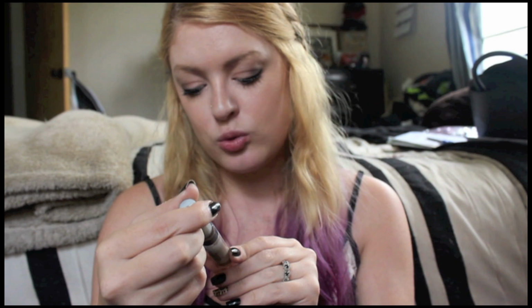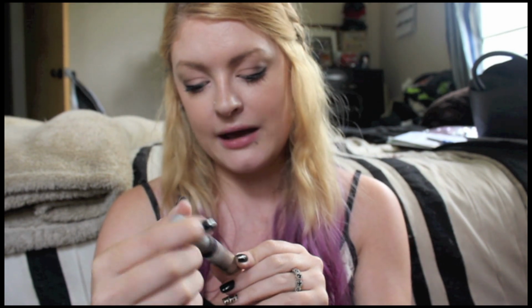The next thing is the Maybelline Cool Effect Twirls, and this is a cooling cream eye color. I used to use these as my eye bases. I got one in a cream and silver swirl and one in a light brown and dark brown swirl, so I'll go ahead and swipe those for you.